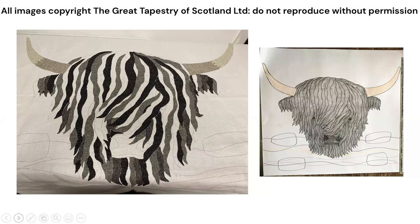So one of these is this lovely black Highland cow from the US Strands group. And I think they've done a fantastic job. You can see all of these pieces of tweed. They've all been applied with Bondaweb. So that was quite an early picture that they had shared.